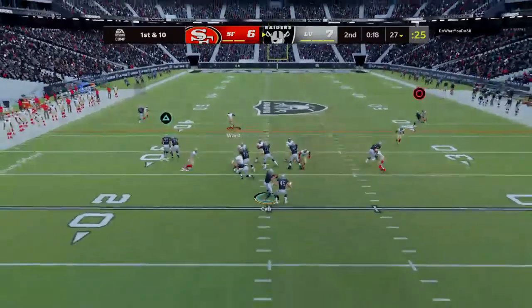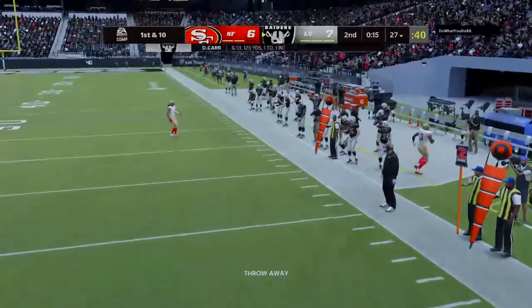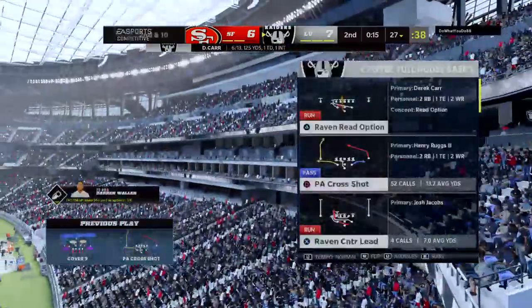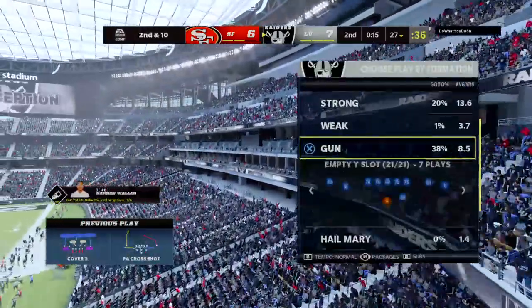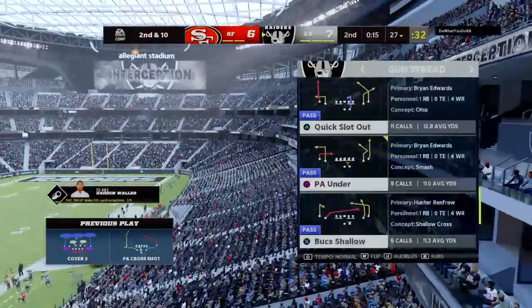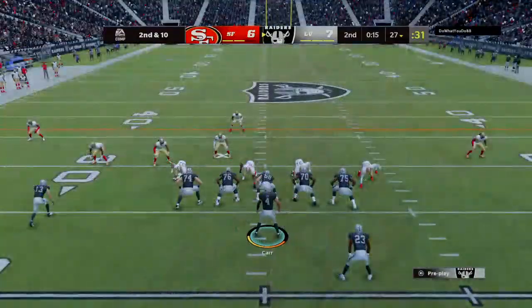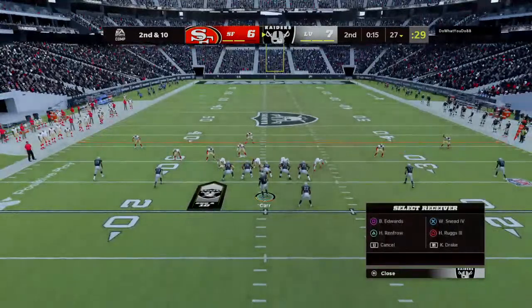Now after the INT, it's Carr. And seeing no options, he just tosses this one away incomplete. Now that'll bring up second down. So much for the best laid plans and best designed plays. That was good coverage along the sidelines. No place for that one to get in there. It sails incomplete.